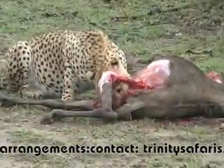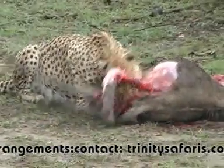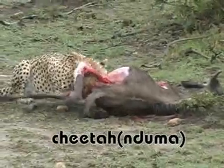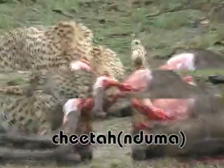Kittens have distinctive black tear stripes that connect from the inside corner of each eye to the mouth that may serve as an anti-glare device for daytime hunting.